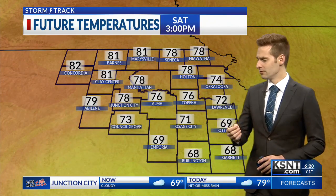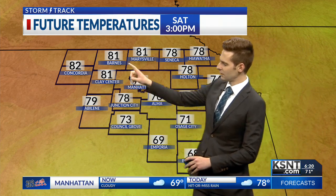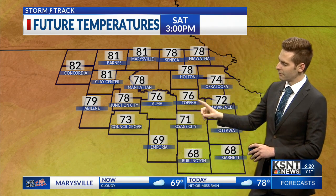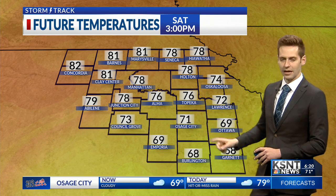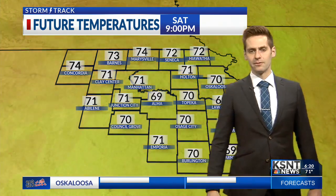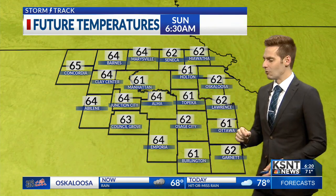Now, by this afternoon, notice our temperature differences across the map. Upper 60s down to the southeast, lower 80s up towards the northwest. The main reason being is because we're watching those scattered showers come in from the south. And as these rain-cooled showers move through the area, it's going to limit how much daytime heating we're going to get. So likely the further south you go, the less warm it'll be. And further northwest, we'll be seeing lower 80s.